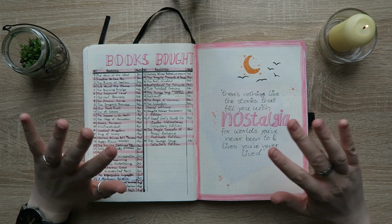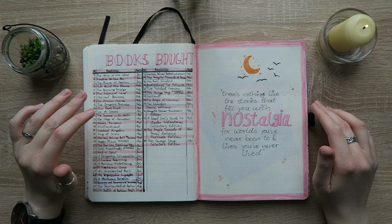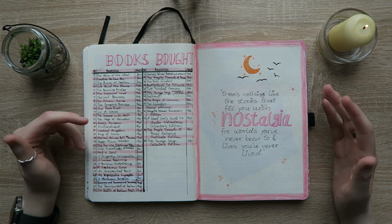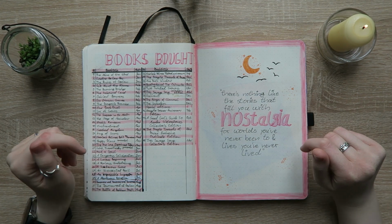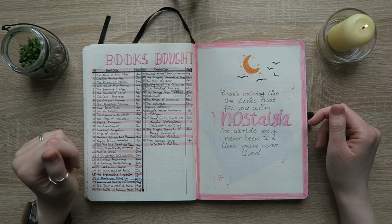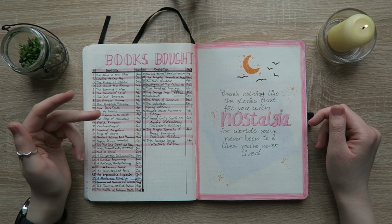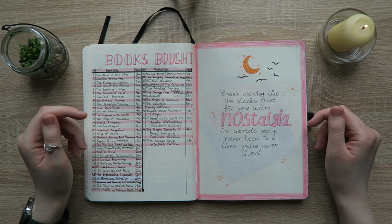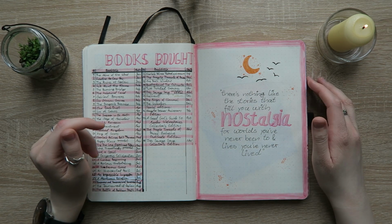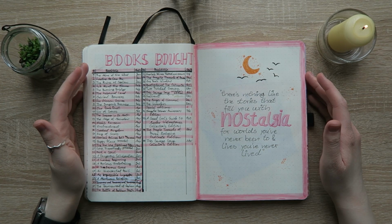Also, a lot of inspiration I got for my spreads in this 2023 journal are from Instagram, Pinterest, YouTube. Katie is reading, for example, and my camera just died on me, but we're back. Hello. I was just trying to tell you that you should check out Katie's reading, Cassandra Lynn also, and Mandy Journals on Instagram. And also, most of the scrapping paper and crafting paper and pens I use in my journal are just from random stationery shops.